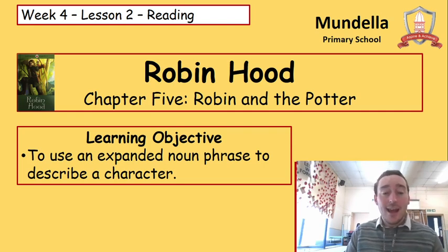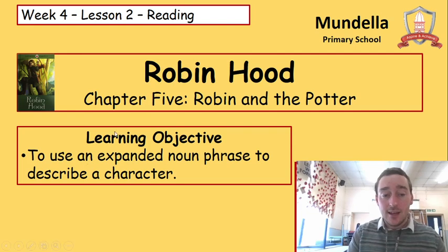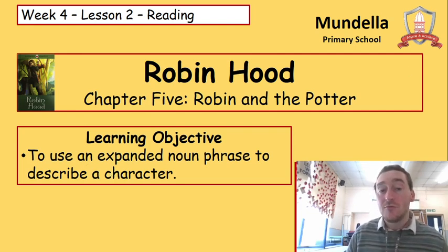So get the date down into your book and the learning objective, which you can see on the screen here. And pause the video now. Once you've done that, then we're ready to have the Robin Hood recap and see where we got up to last time.